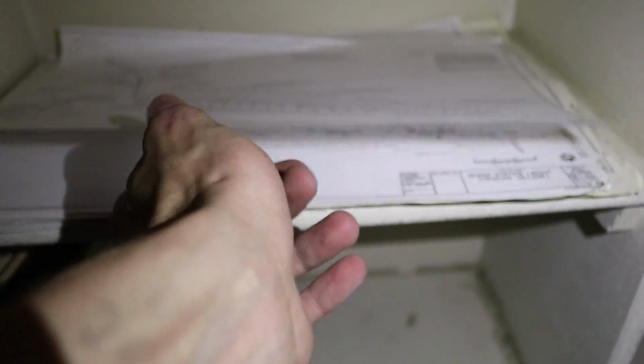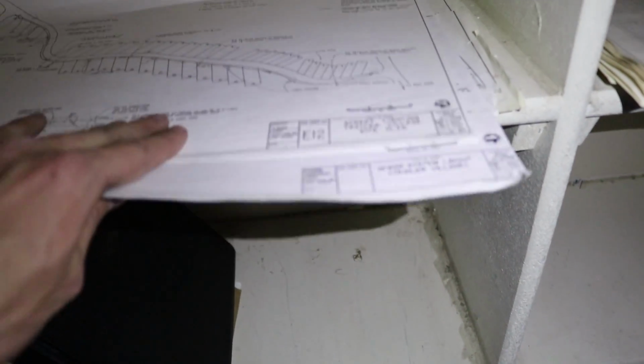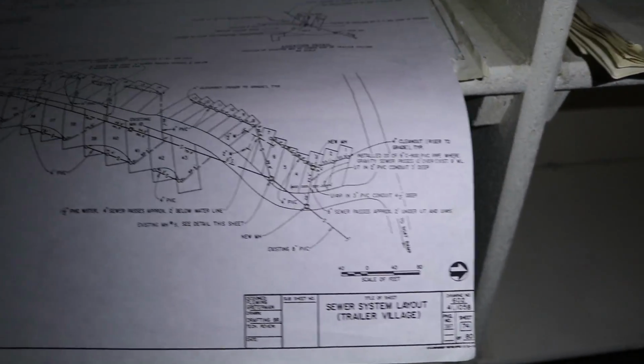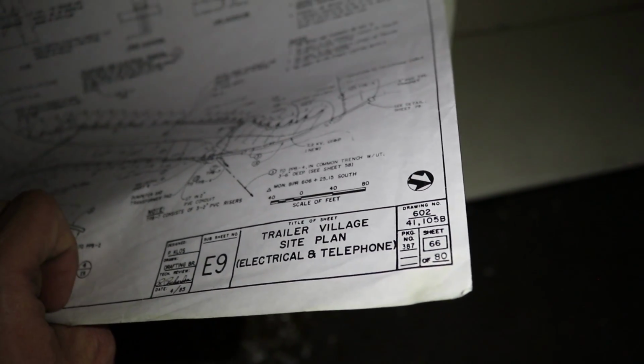Oh, they have the maps for all the development right here. Ooh, we're gonna take a look at this. Right here's probably their RV park map. Or that's the street lighting map right there. Then they have the sewer layout. This map is their trailer park map right there. You guys can see Trailer Village site plan for their electrical plan actually.